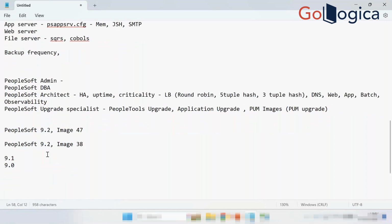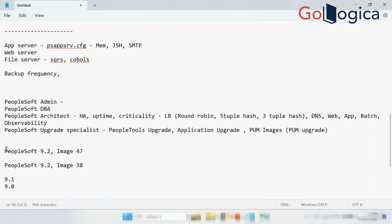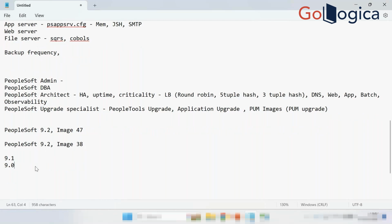So basically, what I want to say is PeopleSoft 9.2 is the current, latest version. The fixes are released in the form of images, like image 47, 48, 49, something like that. Your clients might be on an older image. That does not mean that they have not applied any fixes from the latest environment. They might have applied a few fixes, which are impacting their functionality, right?